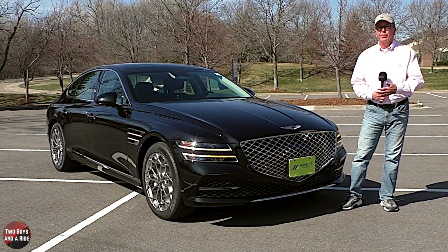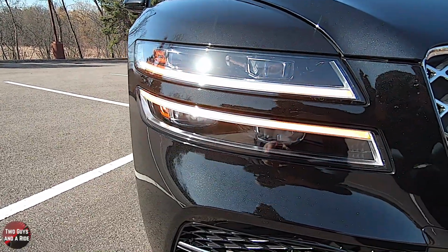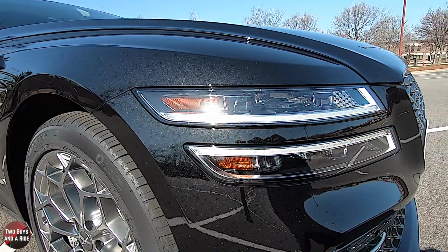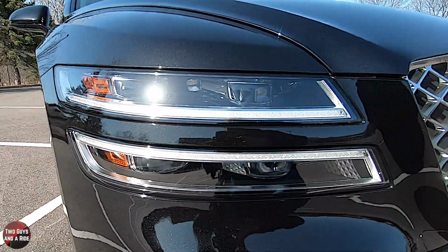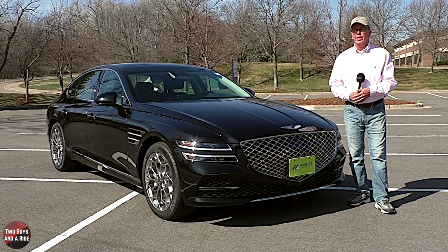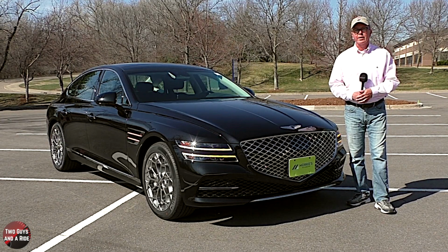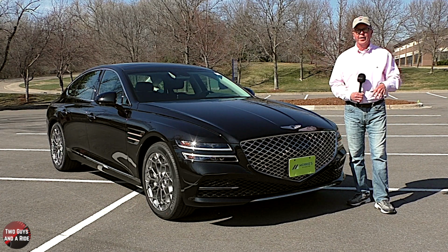Taking a look out front, these are auto on and off projector beam LED low and high beam headlights, and they do have the delay off feature, and daytime running lights. And I do really like the design language of these split 2-level turn signals and headlights and how they extend into the side marker lights on the front fenders. It's a really cool design cue on Genesis, and they're carrying that across the line.